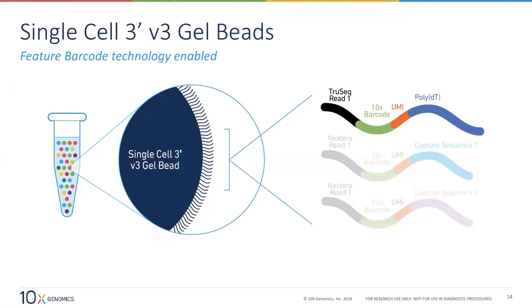In addition to this poly-dT primer, we now also have 2 additional primer sequences that enable capture and priming of feature barcode technology compatible targets, shown here, capture sequence 1 and capture sequence 2. These primers are not used in the single-cell gene expression only assay, which is why they are blurred out here.